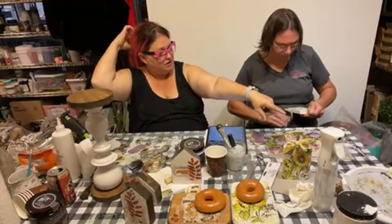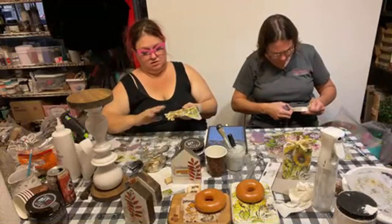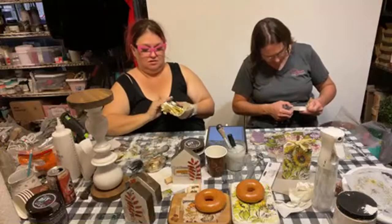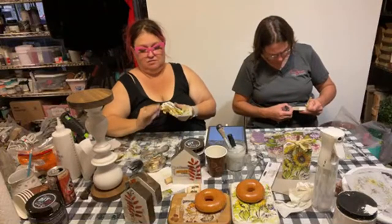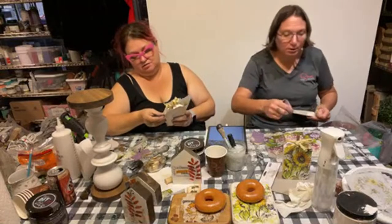You want to hand me that sunflower? Yes, I will do that. This one's still a little wet and tacky, so we'll be careful. It's trying to wrap itself around to the sides and sticking. Well, don't do that. Tell it not to do that.